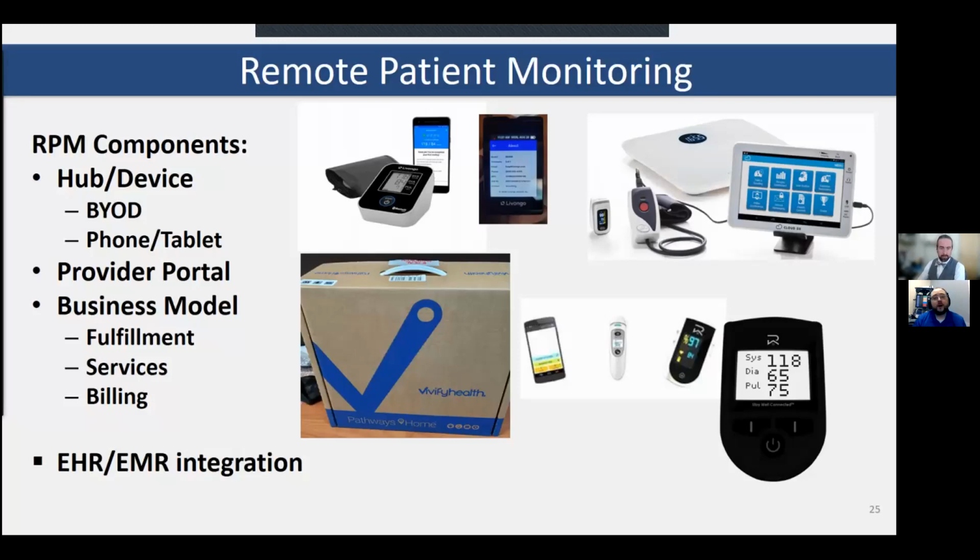The other format that we see for these hub devices are phones or tablets that are shipped out from the provider with the devices. They are locked down. They are set up to provide alerts, let people know how to use the devices and how to interact with them, and they're much more rigidly set up. A lot of times these are used for more traditional remote patient monitoring, where maybe you're monitoring a wide variety of vital signs and maybe you have a slightly older patient population.